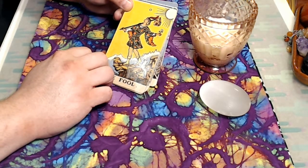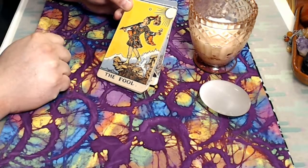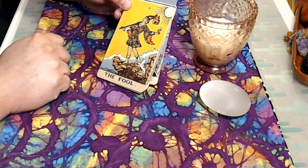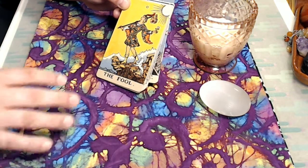Waite is the last name of the dude who created the ideas, but Pamela Coleman Smith, also named Pixie, is the beautiful artist and feminist powerhouse who created these images. So she's the lady that we like to lift up. So today I'm going to be discussing the Major Arcana in the classic Pamela Coleman Smith artwork.